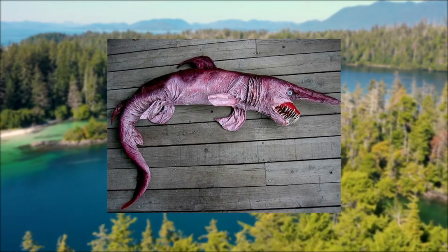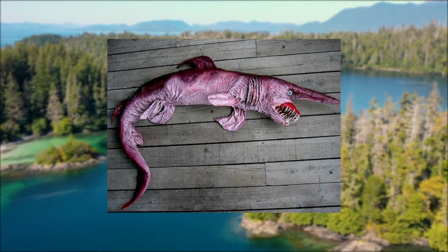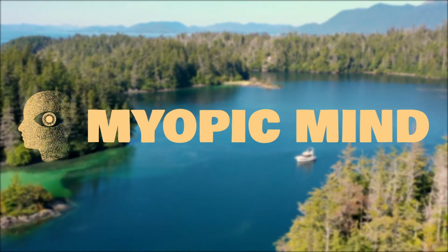This creature may look like a prop from a horror movie, but it actually exists in real life. Stick around to learn more. You are watching Myopic Mind, and today we are covering 12 animals with fascinating genetics.